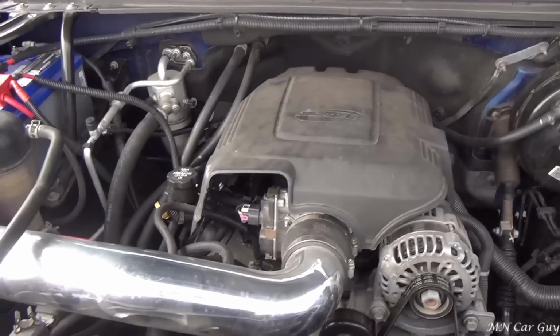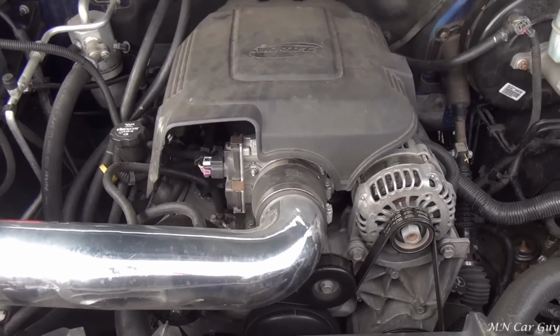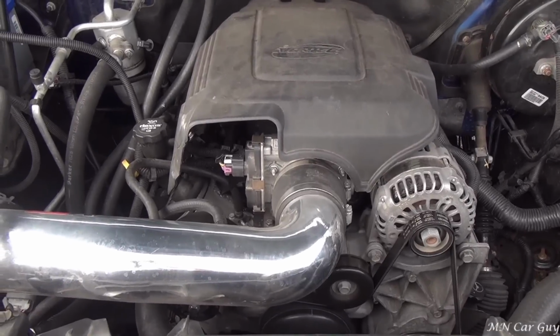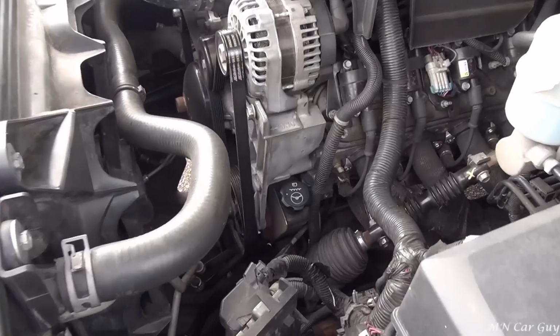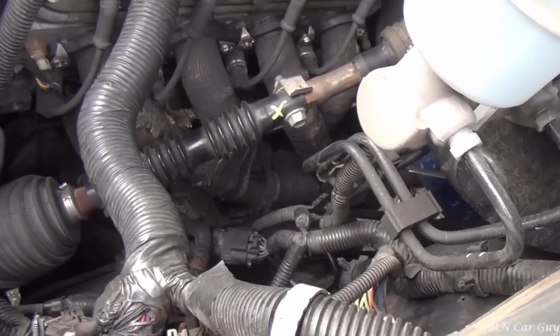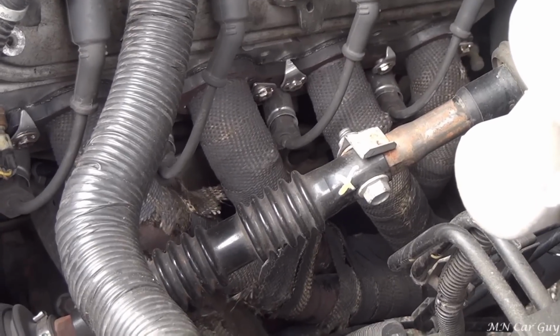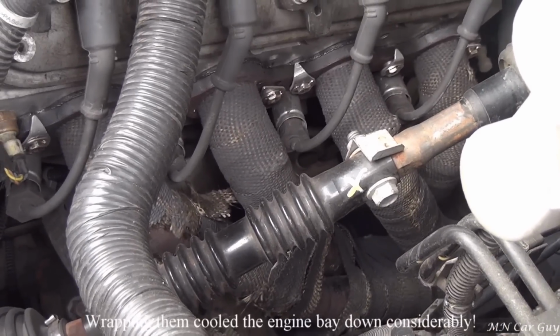Everything in here was pretty much a direct bolt-on swap. So it looks completely stock still. If you look down here, probably the clearest shot I have of the long tube headers. Got the fiberglass wrap on there to make sure the engine bay stays cooler.